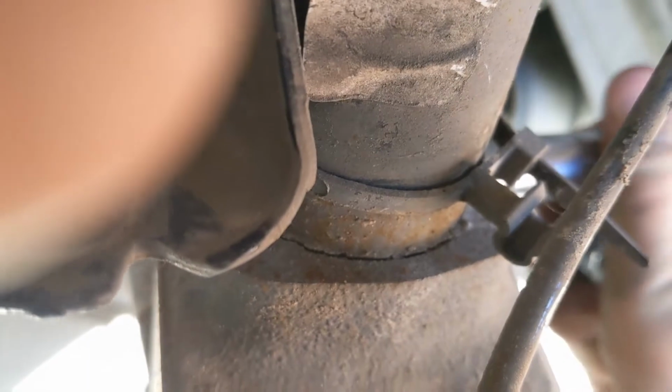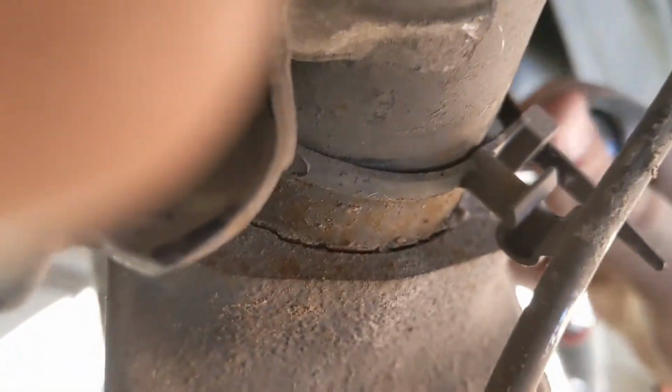And you'll actually see, right here, you can see it opening up. So these can slide out.